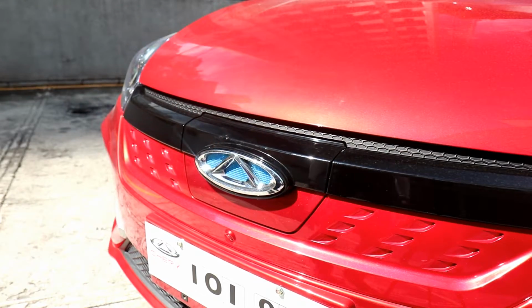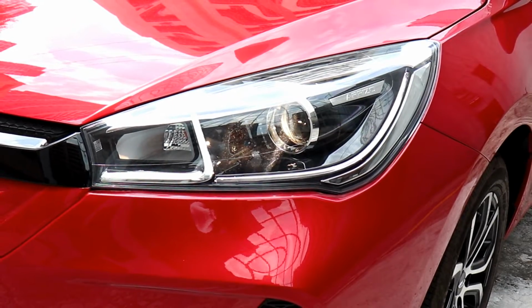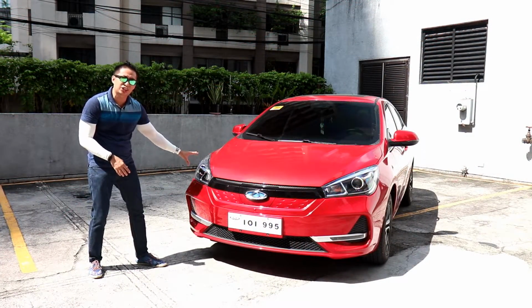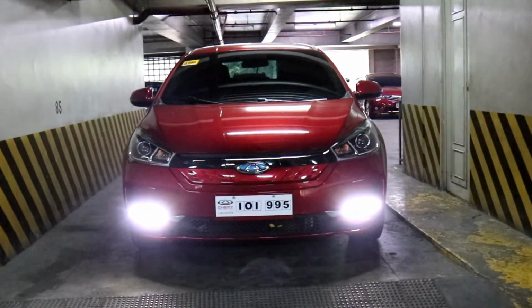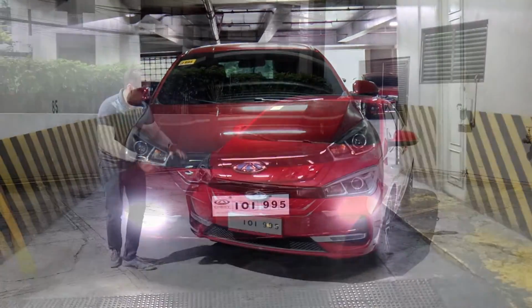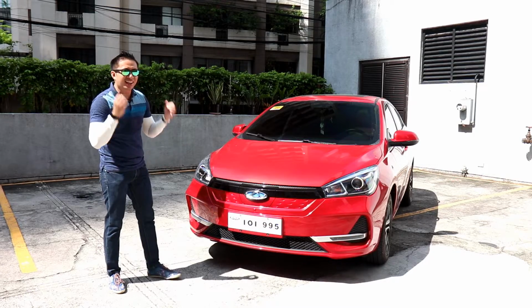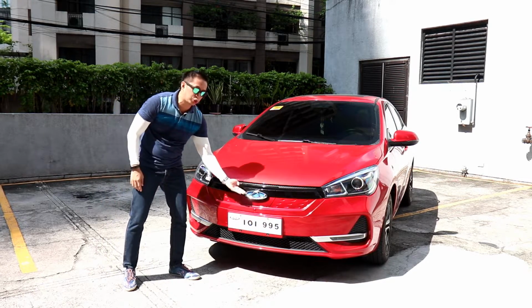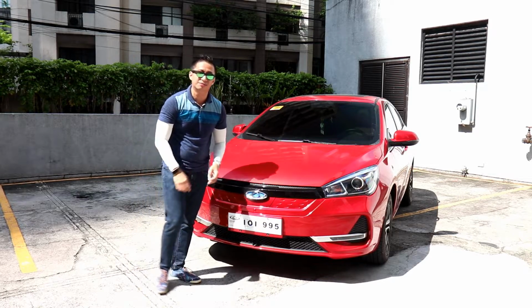Now, if you'll notice the headlights as well, the headlights that can be found there are similarly shaped like some of the Tigo models in Chery's lineup. You have halogen headlights here, though you don't get LED headlights, but you do get LED DRLs down here on the front bumper. Overall, if you look at the front fascia of this Arrizo 5 EV, there's really nothing that will tell you that it's an electric vehicle, save for the fact that you have a blue Chery emblem here and the fact that, well, you don't really have a front grille.